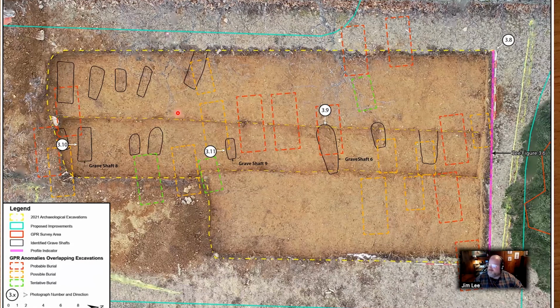One of the things, especially in this trench, is that we have Tim's burial locations on here, and they don't really match up that well. I mean, some of them do, this one in grave shaft 6 certainly is close enough, but there's these two red ones, these two probable burials. This one over here, we didn't find grave shafts there.